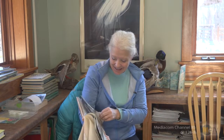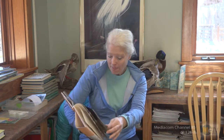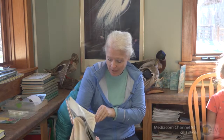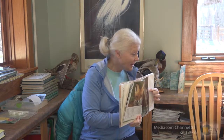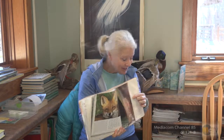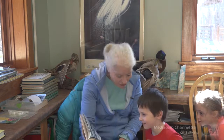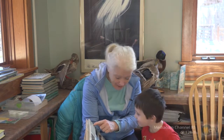Here's one yawning. He's tired. He's had a busy day. He has a lot of sharp teeth, doesn't he? You can see he can gobble up some food. And here they are out hunting, using their nose and their ears. And let's see what else. Oh, here's one. What's he doing? Climbing a tree. He's the only member of the dog family who can climb a tree. And look, there's what his tracks look like.